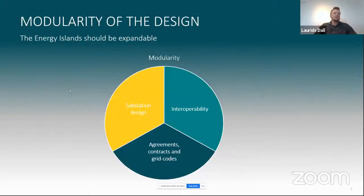So we want to achieve a system that we can modularly expand without having to reconfigure and retune every control system every time we add a new HVDC or new wind power plant. So in Energinet DK, we talk about having this modularity of the design. So what is modularity really?